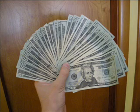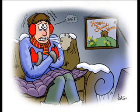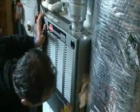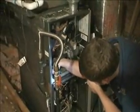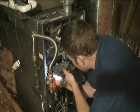A weak part will also probably fail when it's under the greatest stress, when the temperature is at an extreme like the hottest or the coldest day. These are the times when we are the busiest and may not be able to come immediately. We certainly do not want our customers to be without heat on the coldest day or air conditioning on the hottest day. It's our job to prevent this from happening. Also, if you wait until it breaks to replace it, not only will you have to pay for the part, you'll also have to pay a service call for us to come back and fix it, which costs you more money in the long run. It just makes sense to catch problems early and fix them while they're still small problems instead of waiting until they cause major expensive ones.